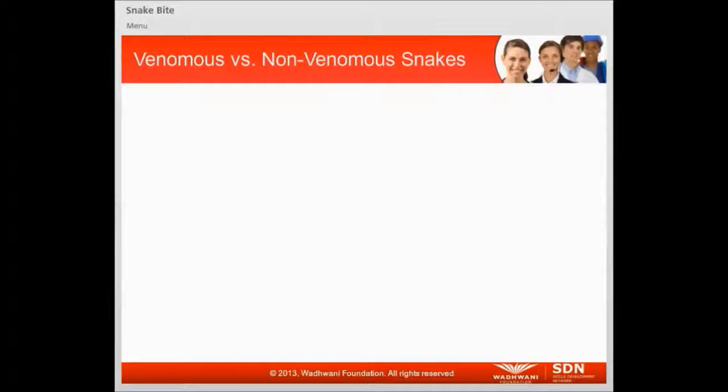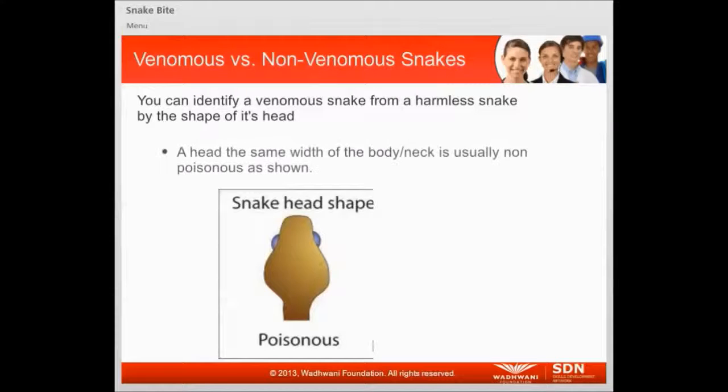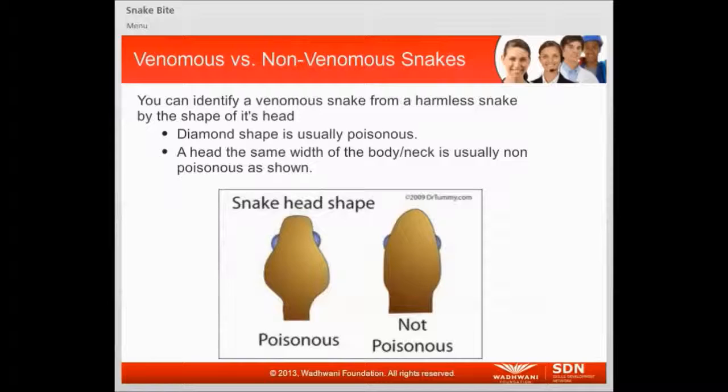Let us see the difference between venomous and non-venomous snakes. You can identify a venomous snake from a harmless snake by the shape of its head. Diamond shape is usually poisonous. A head the same width of the body or neck is usually non-poisonous, as shown in the image.